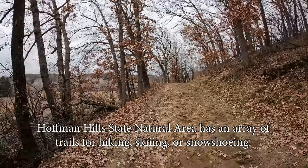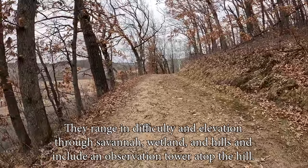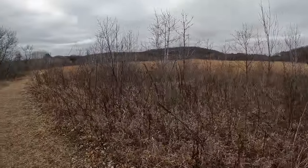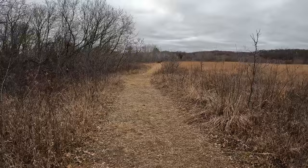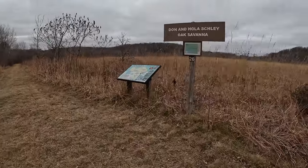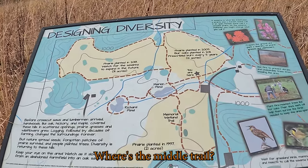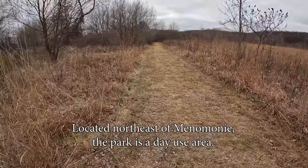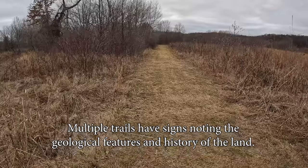Hoffman Hills State Natural Area has an array of trails for hiking, skiing, or snowshoeing. They range in difficulty and elevation through savannah, wetland, and hills, and include an observation tower atop the hill. So we're going to go up to 33, to 26, to 30. Where's the middle trail? That's what we want. Located northeast of Menomonie, the park is a day use area. Multiple trails have signs noting the geological features and history of the land.